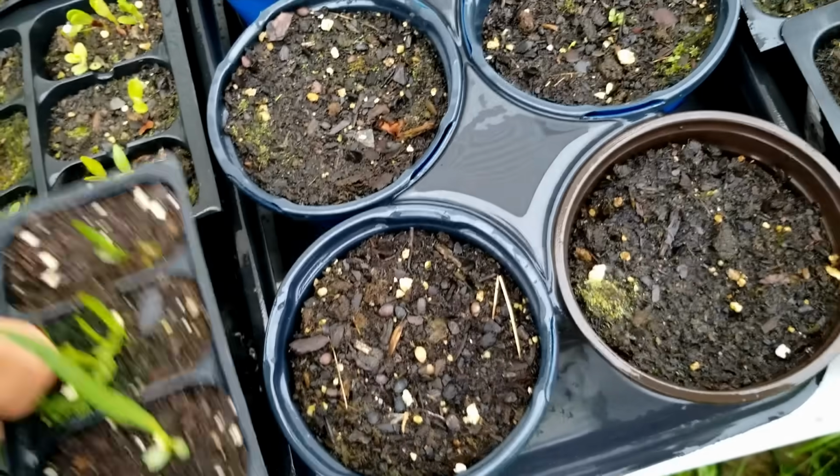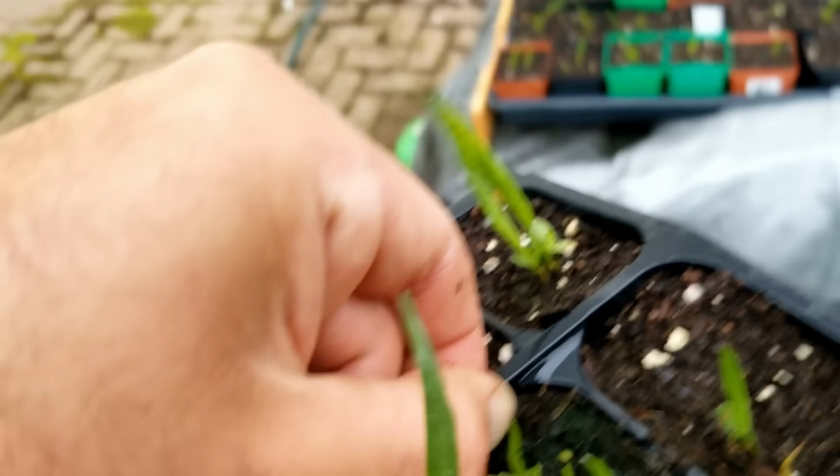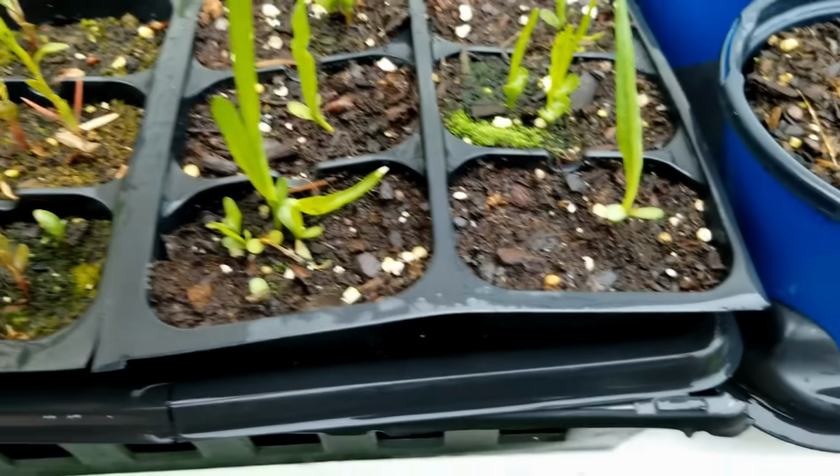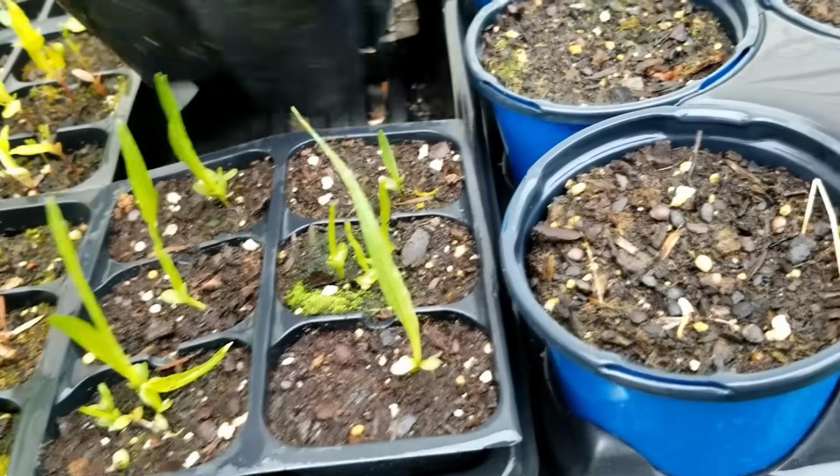And this is what the seedlings look like after germination. I'm showing it in a 6-pack here, but the larger 4-inch pots are generally better for growing these. The seedlings don't like to be transplanted too much. You've got to be really gentle with them.